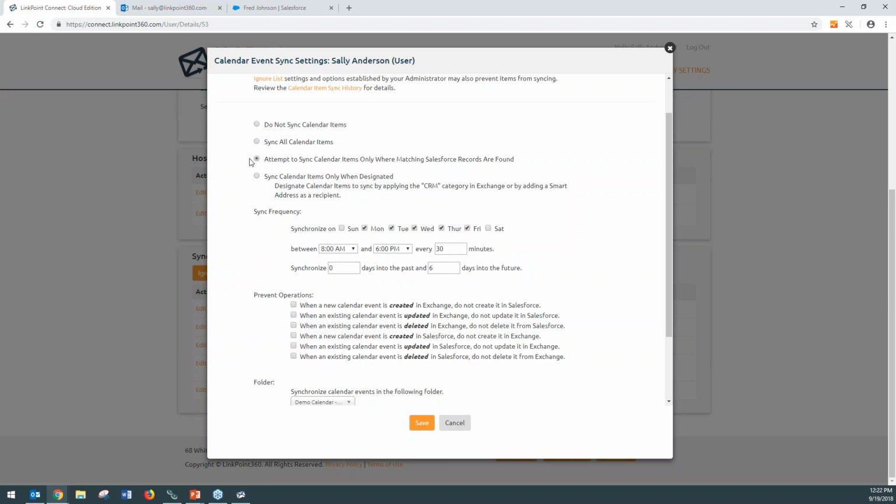We do also offer the option to only sync calendar items where there's a matching record. And what that means is I have a lot of team meetings personally, and those are all internal. So if I select this option, my internal meetings will not sync to Salesforce. But calls I have with customers or trainings where I have an invitee that's also a Salesforce contact, those would sync. So you're going to get relevant related items versus all items with this option.